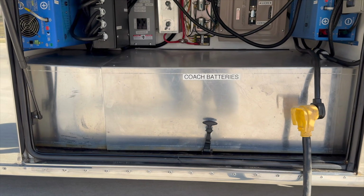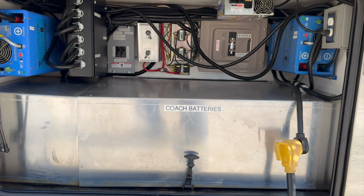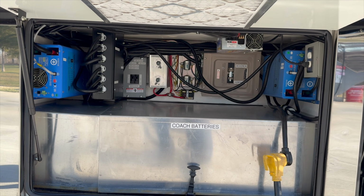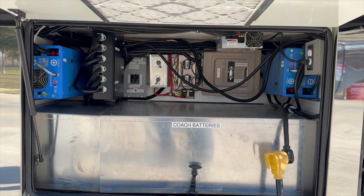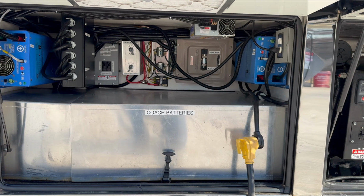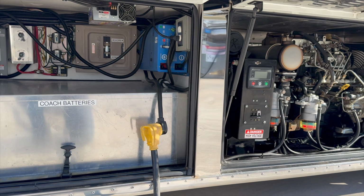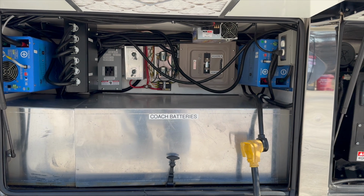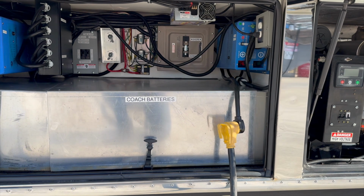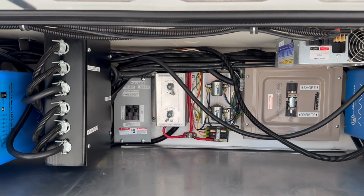This coach does have the dual inverters, so you'll see one of the blue ones over there on the left, the other one over here. One of the inverters runs your fridge, your outlets, your TVs and stuff. The other inverter runs the AC unit. So very cool. Going down the road, it saves hours on your generator because you can make the middle AC in the coach run without having to run the generator. If you didn't have the dual inverters, then to run the AC you would have to have the generator running full time. So that's kind of cool. You can see the coach disconnect switch back there on the bottom.